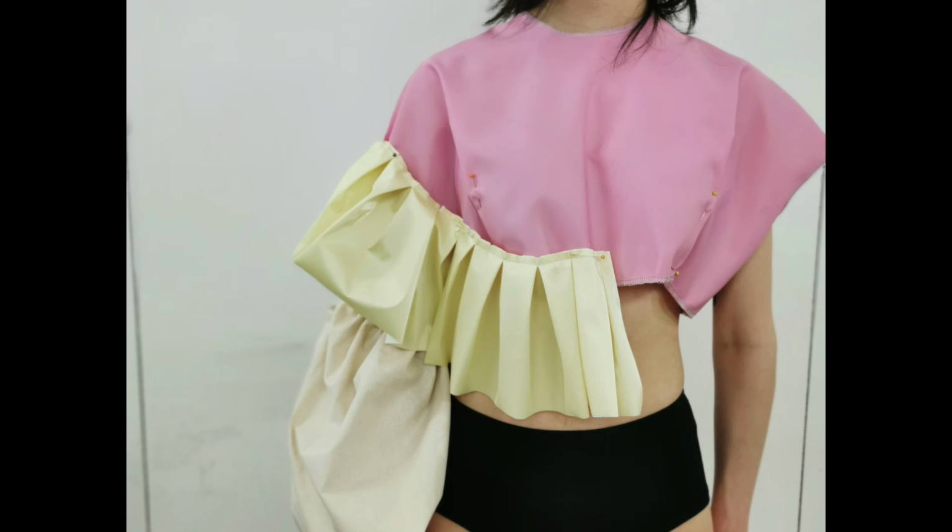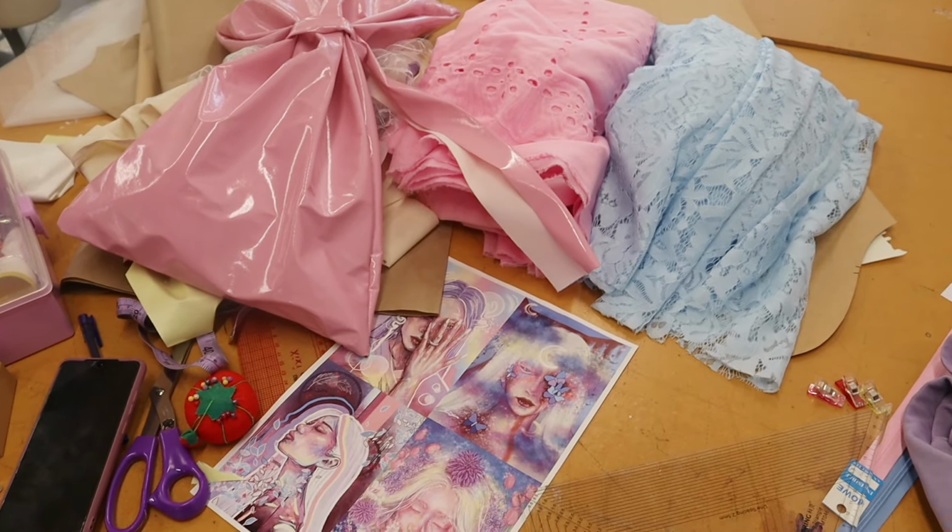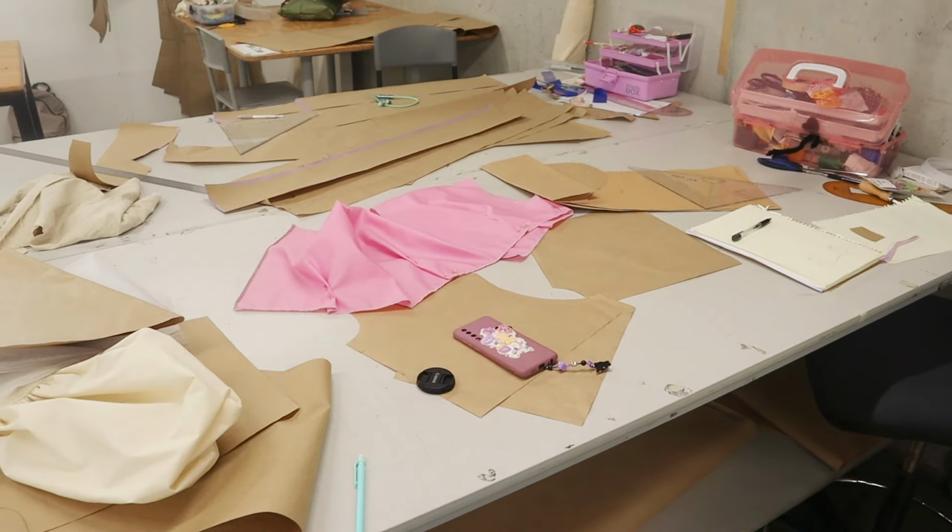During the first fitting with my lecturer, we decided to only have one bow on the side there, and also did some pattern adjustments with the pink top because it was too baggy. And for the calico sleeve on the left, I was thinking of using this blue lace, but obviously I need to trial it in that lighter fabric.